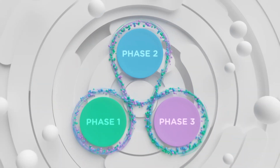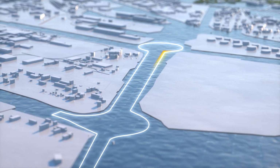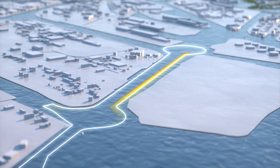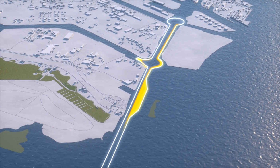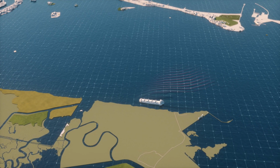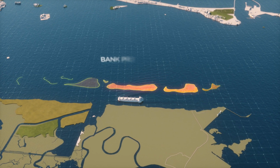The third phase delivers a package of solutions for management, infrastructure and bank protection that increase safety and operability of the channel up to 3 times, reduce the dredging maintenance costs and the erosion, halve sediment suspension, and benefit flora and fauna.